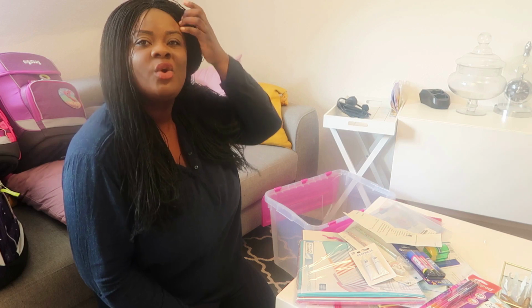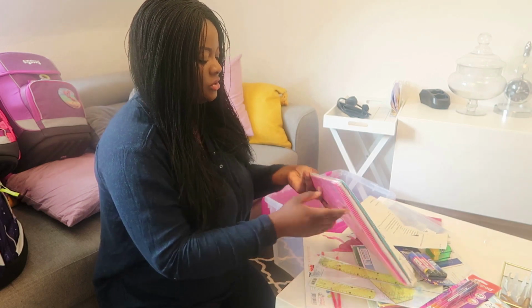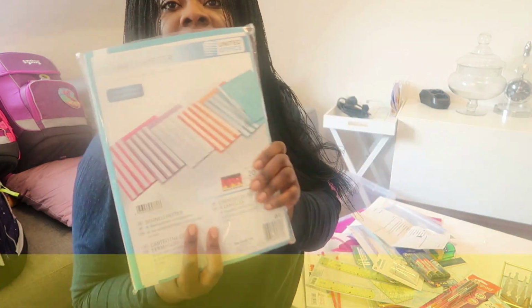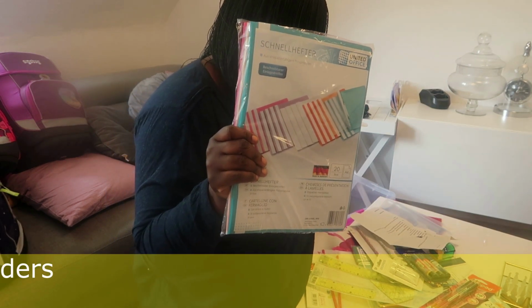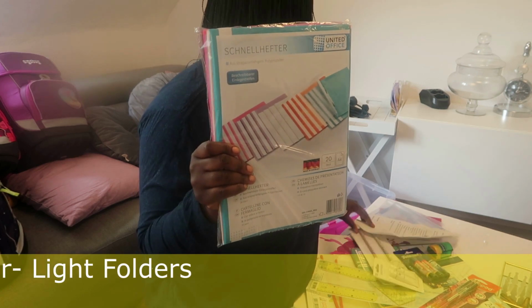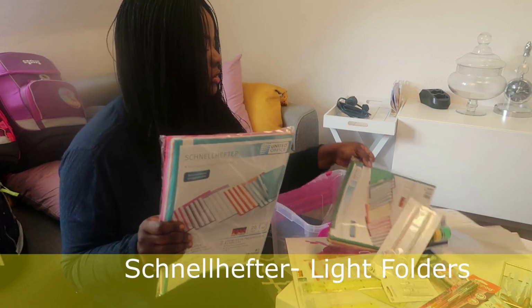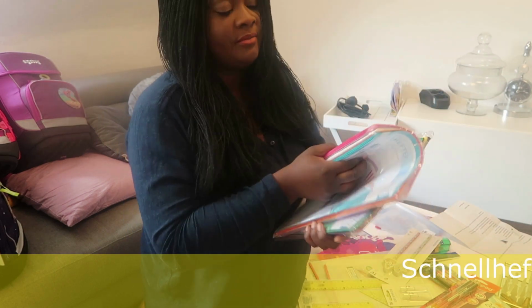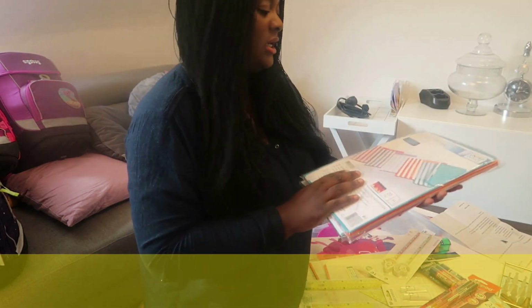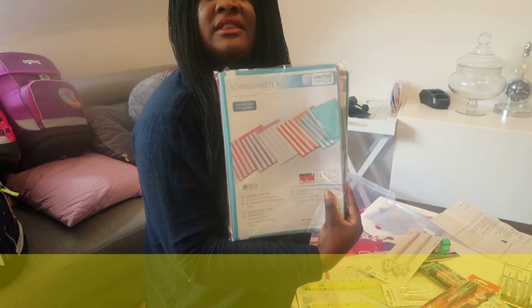Since my camera has been destroyed, I am just praying and hoping that you can actually see what I'm talking about. So these are Schnellhefters. For us we needed 10. I got 2 from Lidl, so I'm going to take 5 from here, 5 from here, because they have to be different colors, each color for each subject. I'm going to take that and preserve it for next time.